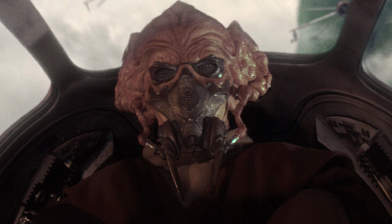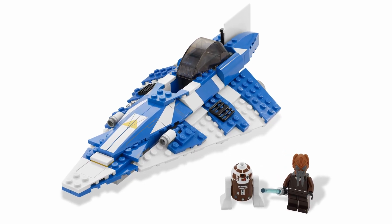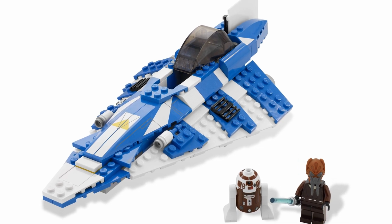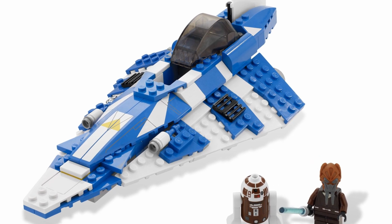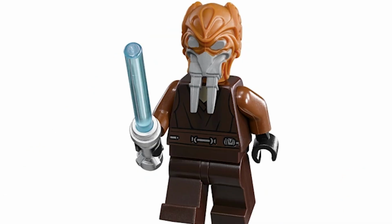So indirectly, LEGO is recreating this scene without officially advertising it as that, which is pretty exciting overall, because we need Revenge of the Sith sets. This is an anniversary year for Revenge of the Sith, and we need to start piling on those sets. One of the best Star Wars movies of all time. So we are continuing it strong with a Plo Koon Starfighter.